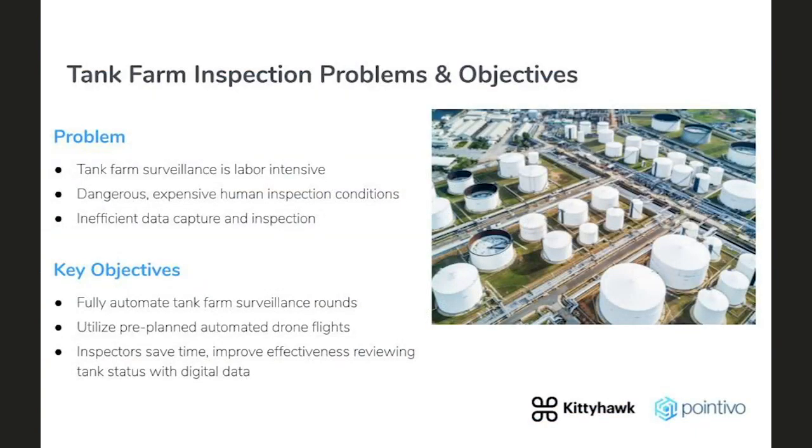So tank farm inspection is actually a very labor-intensive process. One of the things you have to remember is that on a site like this, these tanks may be spread out over hundreds or thousands of acres. And so just the sheer scale of needing to inspect and maintain each one of these tanks can't be understated. Obviously each one of these tanks can also be a very dangerous environment. And of course, there are safety regulations around not only the tanks themselves, but how personnel are able to get onto the tanks and to do their assessments.